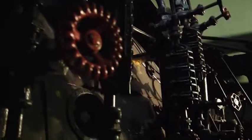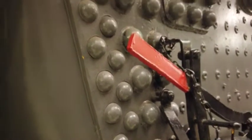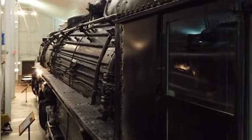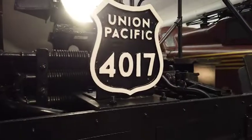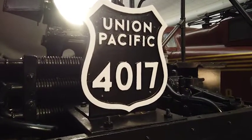Of the 25 Big Boys built, only 8 are still in existence. Believe it or not, there were plans to build an even bigger Big Boy, but after World War II ended in 1945, the idea got dropped and the Union Pacific continued its conversion to diesel power. Big Boy number 4017 was donated to the National Railroad Museum in 1961.